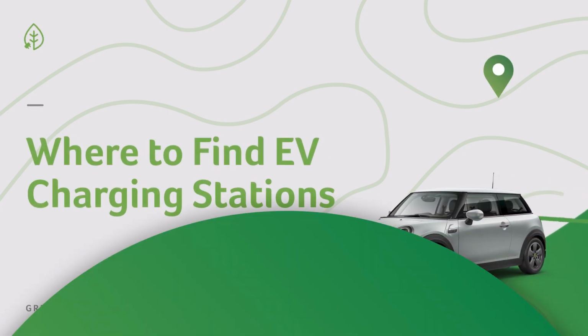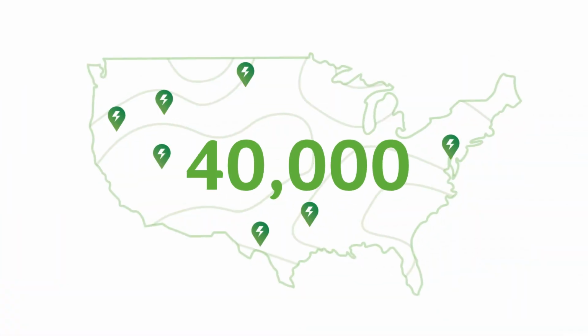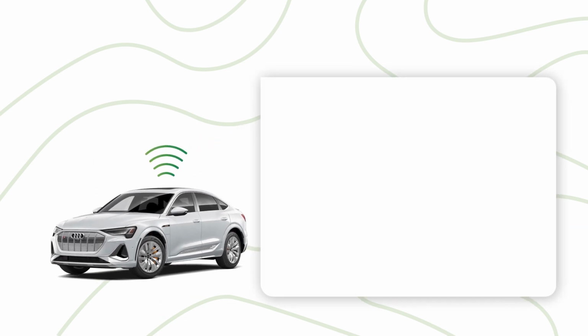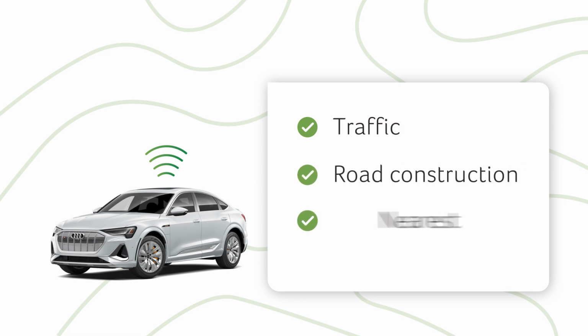There are more than 40,000 electric car charging stations across the United States, and that number is growing every day. The vast majority of EVs have a live internet connection, and their software systems provide real-time information, including traffic, road construction, and where to find the nearest charging station.